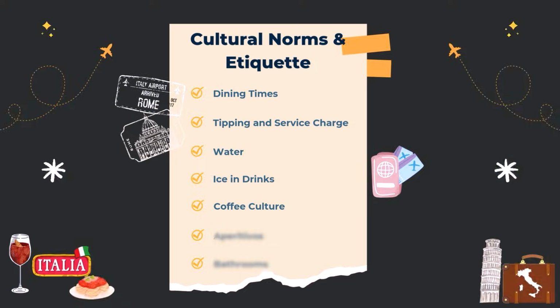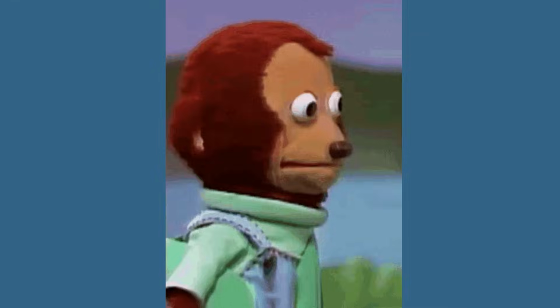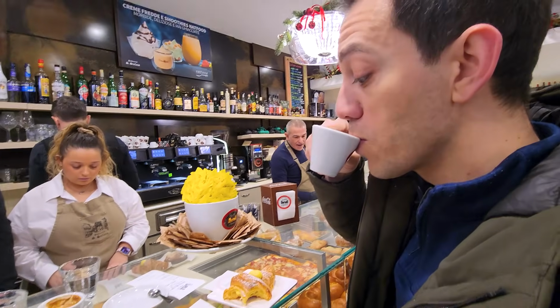This one is a doozy. So cappuccinos are considered a breakfast drink. If you order one after 11 a.m., expect some side eye. However, it's your vacation, and if you want a cappuccino at 3 p.m., then order one. There's no rule that says you can't, it's just more of a social norm and understanding. You can also save a few euros by drinking your coffee standing at the bar.